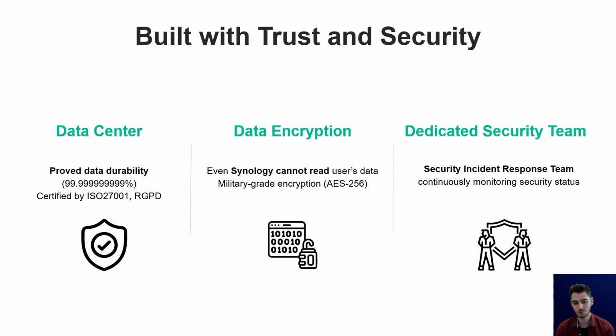And in addition to these advanced security measures, we also have a dedicated security incident response team that is continuously monitoring the security status of our data center. The team is trained to identify and respond to any potential security threats, ensuring that our users' data remains safe and secure. So as you can see, at Synology C2, we take the protection of our users' data very seriously. We're constantly working to improve and enhance our security measures, and we are committed to providing our users with a secure and reliable cloud storage solution.